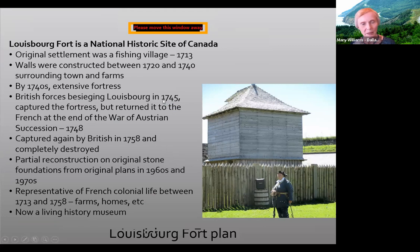So the British began besieging Louisburg in 1745. They captured the fort, but they had to return it after another war. They captured it again. This time they leveled it. So what you're looking at now is a partial reconstruction.